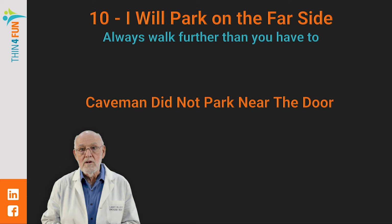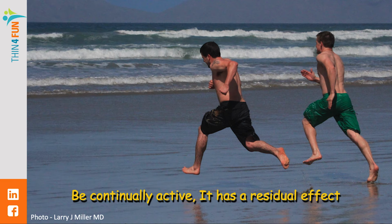Caveman did not park near the door. So be continuously active. It has a residual effect.